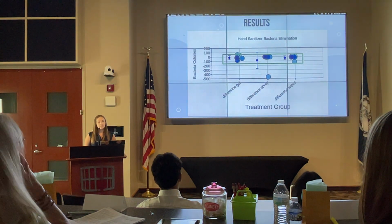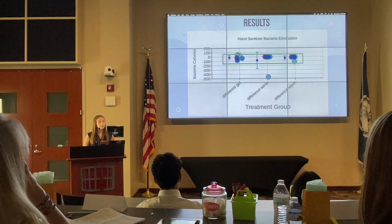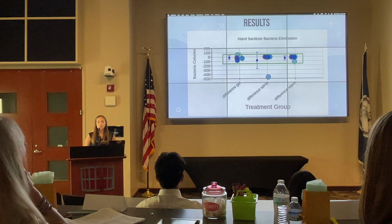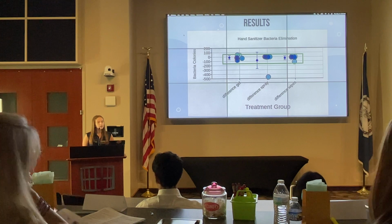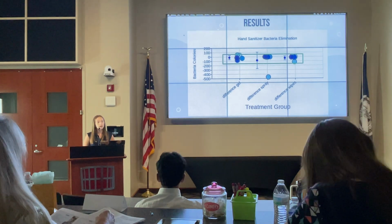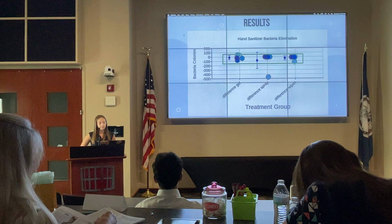In order to visualize my data, I created a scatter plot in which I calculated the difference of all participants' before and after bacteria colonies. This allowed me to account for the average mean of each treatment group. The mean of the gel was -16, the mean of the spray was -82.2, and the mean of the wipe was -29.3. The mean data shows that there is a slight difference across all 3 delivery methods. However, this is not as big of a significant difference to prove that there's a difference between each delivery method.